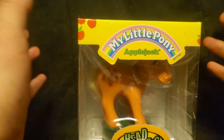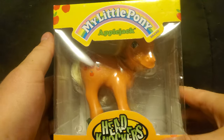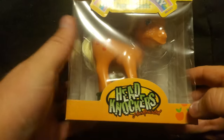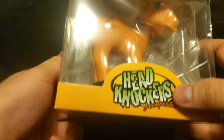And I just saw the next one. Okay, but at least it's something that I can do something with. It's a My Little Pony Applejack. Again, old Applejack, the vintage Applejack. Head knockers, hand-painted. So at least this is something that I know somebody would want. At least this is something I can probably sell that somebody will actually pick up.